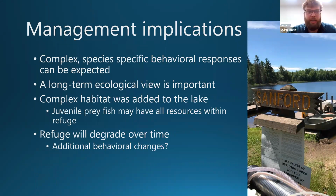So as far as management implications are concerned, we found that these complex species-specific behavioral responses can be expected. And again, this long-term ecological view is important. We added this really, really complex habitat to the lake, but what happens as that refuge degrades? If we are making this great area for forage fishes, as time goes on and the trees degrade, will we be adding these large forage fish to the lake that are up for the eating? So are these larger fish going to use that as the trees degrade? We may see additional behavioral changes as time goes on.